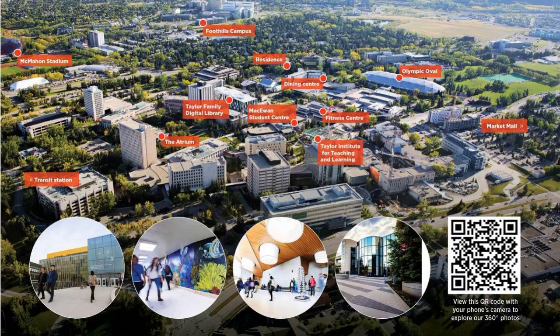My name is Jillian, and I am the coordinator for the National Student Recruitment Team at the University of Calgary. I was also an alumni from the University of Calgary, and I graduated with a Bachelor of Commerce degree. So I'm really excited to talk about my experience and hopefully share a little bit more information about the University of Calgary, just to give you guys a better idea.